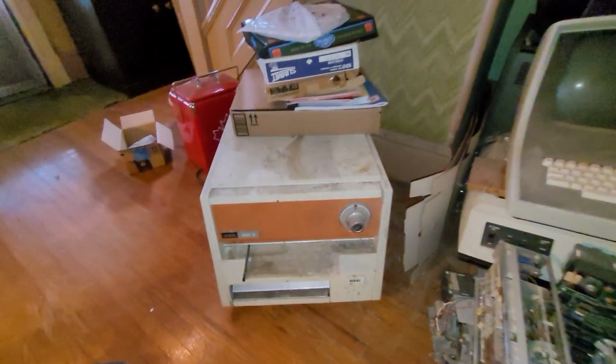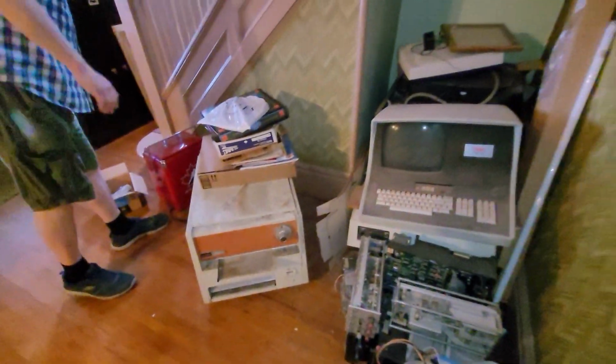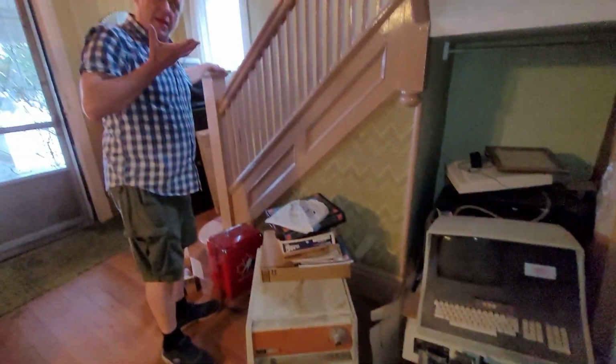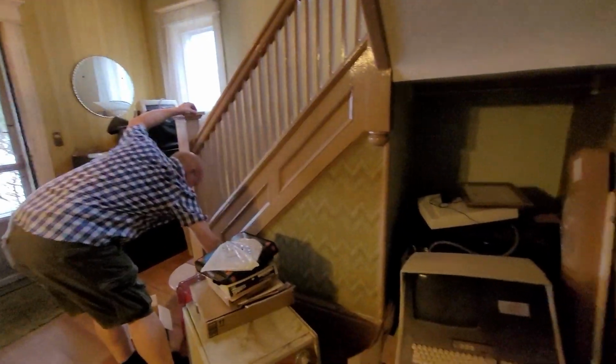Push to print. Doot, doot. Yeah, and then 30 minutes later, you get a chemically smelling copy. Oh yeah, really? Oh wow. It's amazing. Yeah. All right.